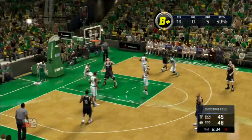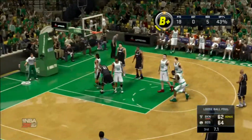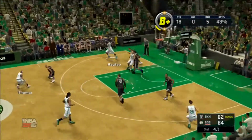Hollis Jefferson passes to Lopez. And the officials whistle a foul on the shot. And there's the call on Henry Sims. That'll be his second foul of the game. 7 seconds left in the third quarter.